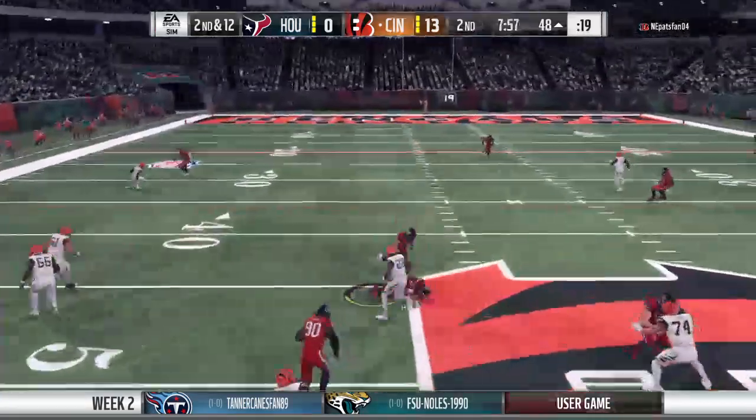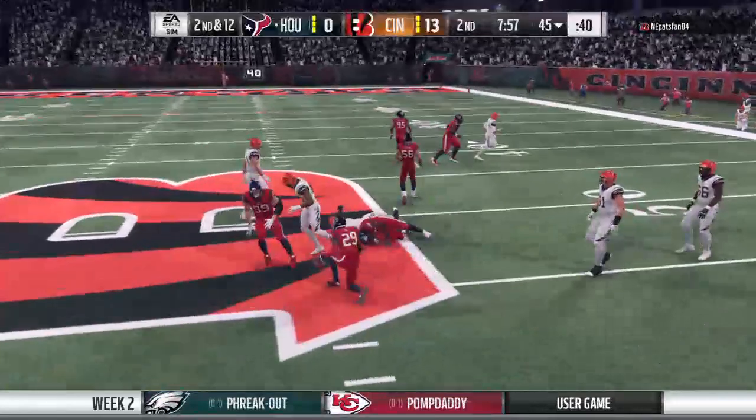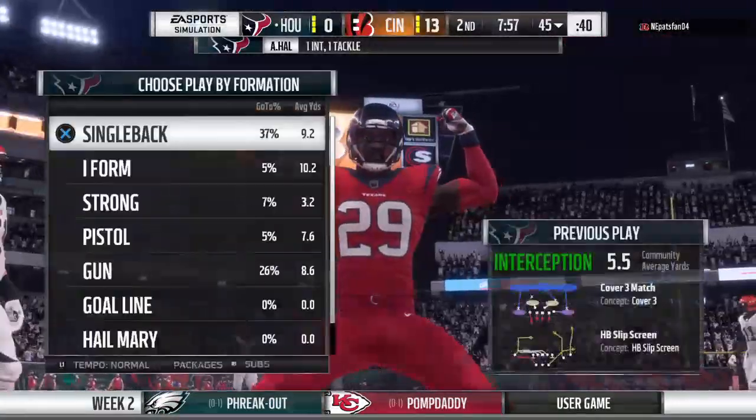Passing, it's Dalton. Into heavy traffic, and it's intercepted. Picked off by Andre Howe.